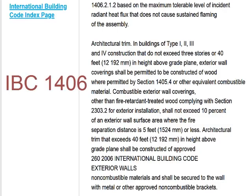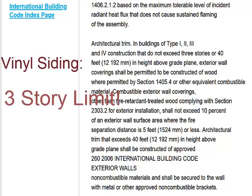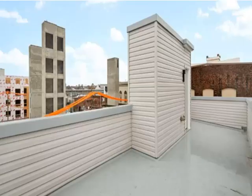But supplemental to what? Tar paper? Your primary is your tar paper. Your siding is your batten system to hold that tar paper. That's where you're at. But this makes it all a moot point because there's a 3-story limit. Yet it's still being installed in your city.